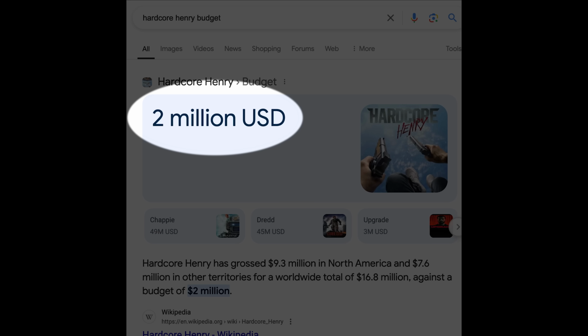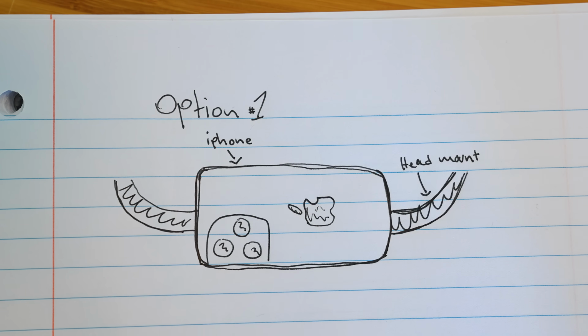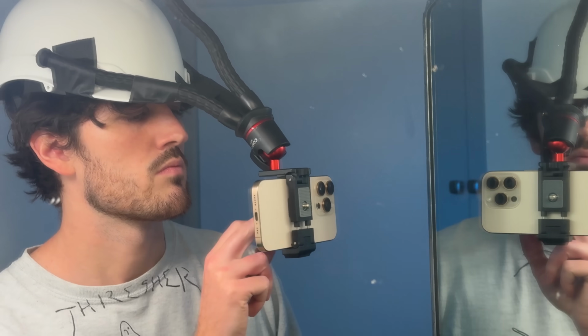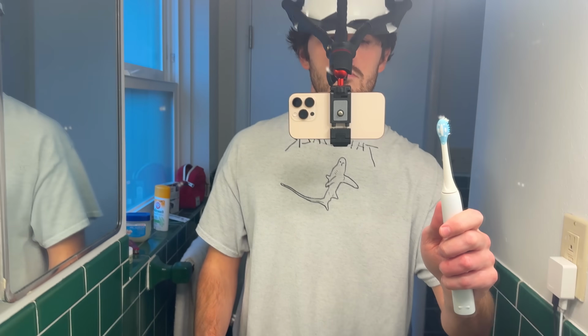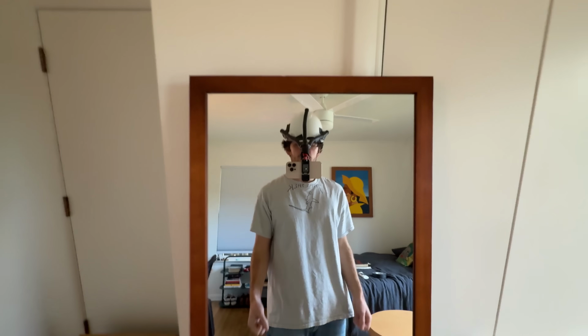However, there is one problem. I don't have $2 million. But you know what? Money can't buy creativity. So I decided to put pen to paper and start brainstorming some ideas. My first attempt was to mount my iPhone to a hard hat I had lying around. And although this idea looked simple on paper, it ended up having some drawbacks.